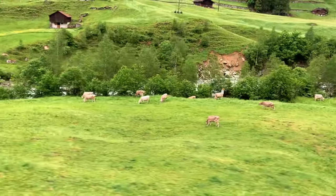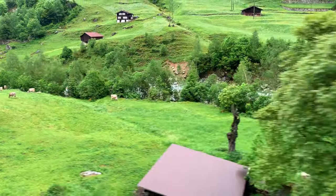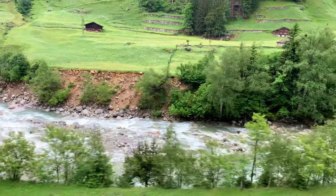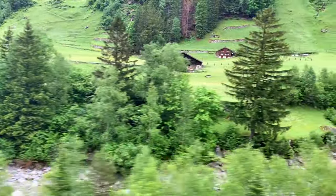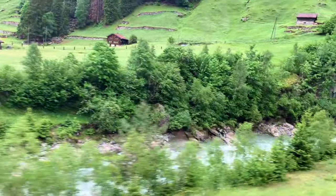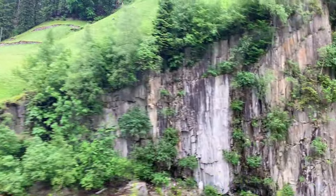I think especially it could be beautiful in the winter, at least for me. But we heard so many wonderful things about this train, about the sceneries, so we decided to take it, and the train goes across the Alps. You can see, it is beautiful.